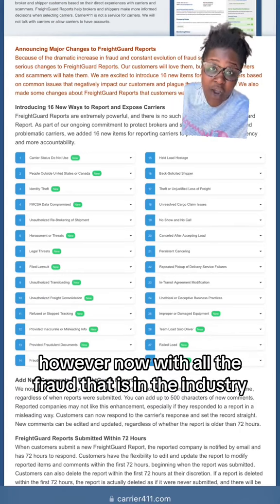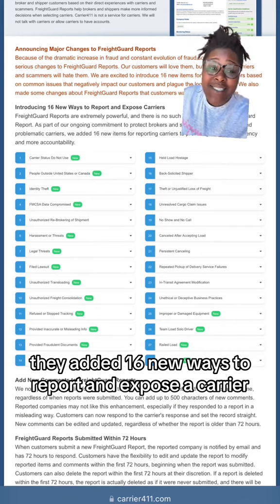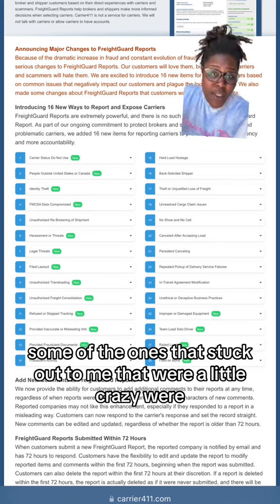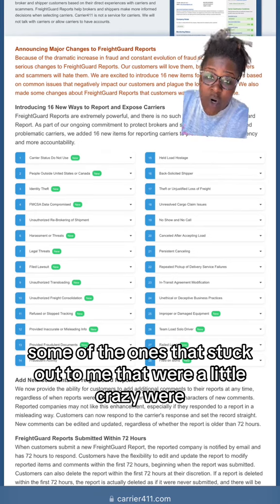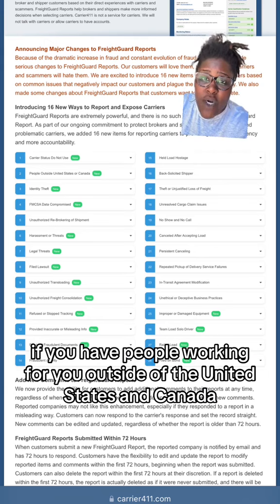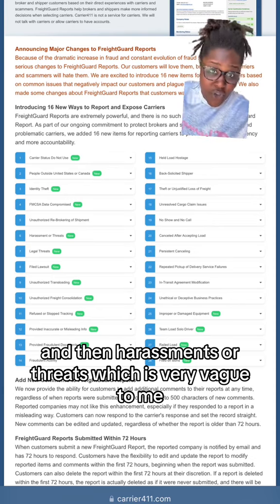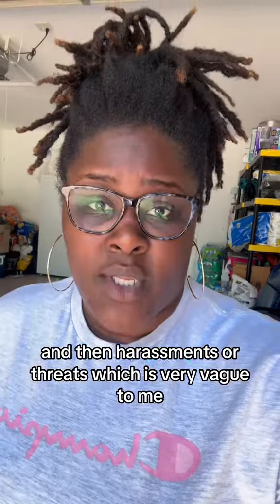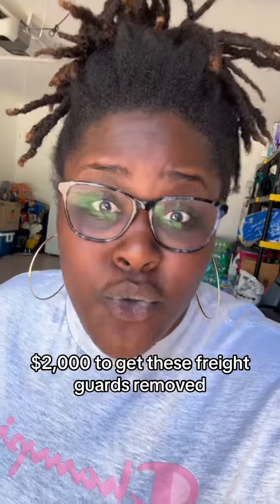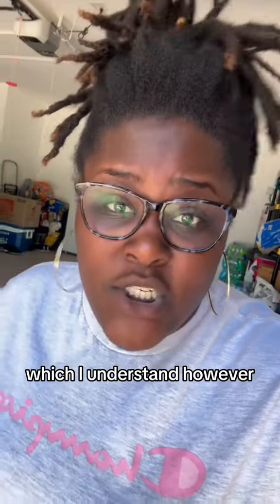However, now with all of the fraud that is in the industry, Carrier 411 has tightened the belt. They added 16 new ways to report and expose a carrier. Some of the ones that stuck out to me that were a little crazy were an alert if you filed on a broker's bond, another one if you have people working for you outside of the United States and Canada, and then harassments or threats, which is very vague to me. There's been this rise of fraudulent companies charging carriers $5,000, $2,000 to get these freight guards removed, and they're trying to safeguard against that, which I understand.